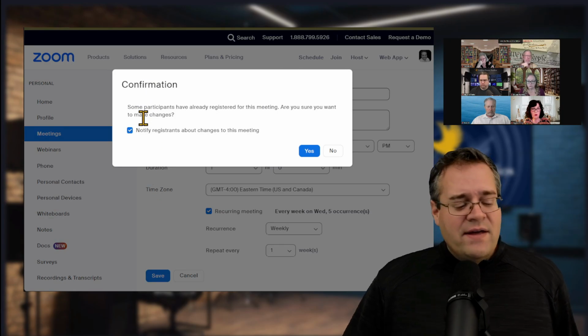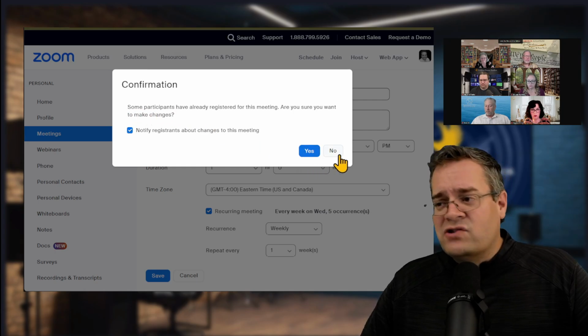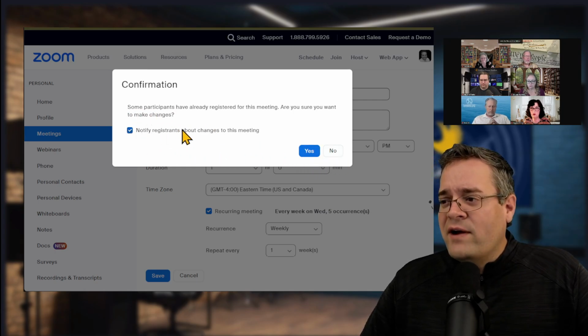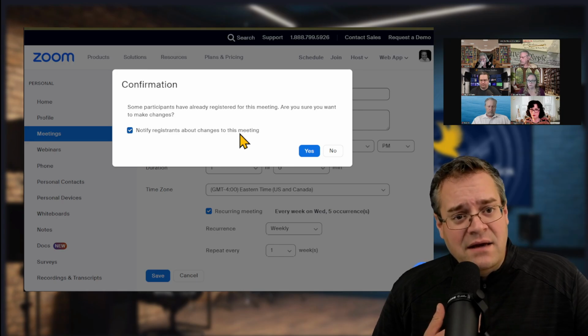It's going to say some participants have already registered for this meeting. Yeah, 15 of them. Are you sure you want to make changes? I'm going to hit yes or no. It also has a checkbox here that says notify registrants about changes to this meeting. So it's kind of like a free reminder. And the reminder is not coming from me. It's not coming from my email.